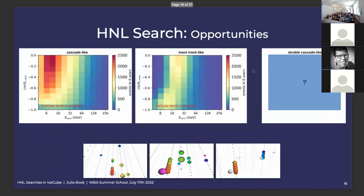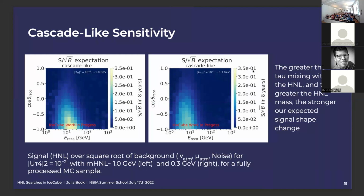But hope is not lost. We can actually reframe our analysis to take two parallel paths where we sort our events into cascade-like, track-like, and double cascade-like events. And so we take our three event topologies like we had before, and our cascade-like events can go quite nicely into this cascade-like bin. Our track-like events go into the more track-like bin and then get discarded because those are the ones that we're very confident are not HNLs. And then our double cascade-like events sometimes are misreconstructed as single cascades and sometimes might be faithfully reconstructed as double cascades. And so what we can do is we can double our analysis.